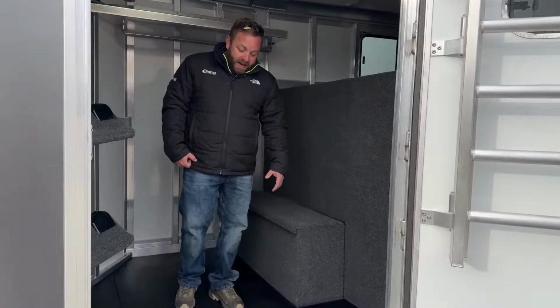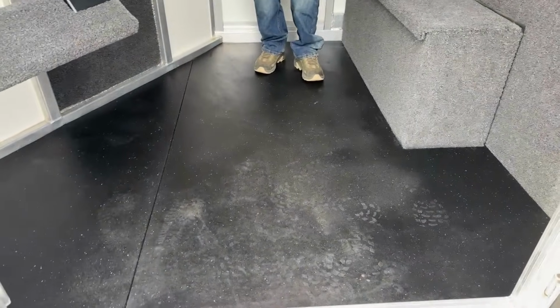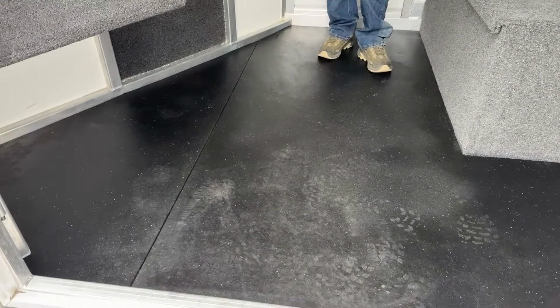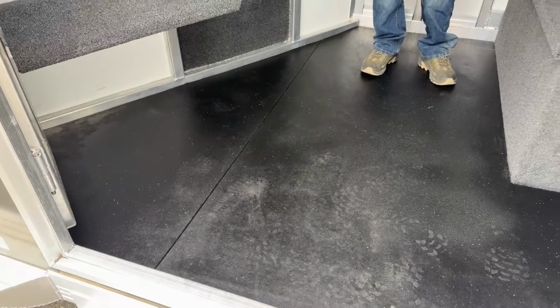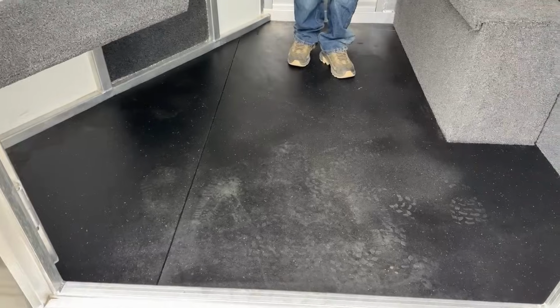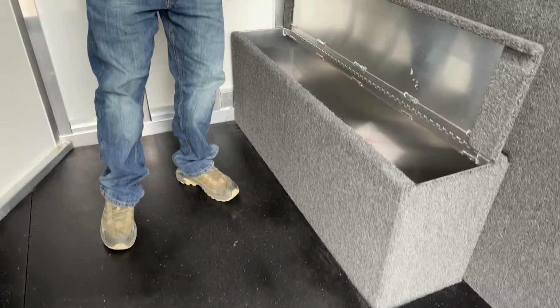Stepping into the tack room, we have a rubber matted floor in here. Really easy to sweep this out, really easy to pull these rubber mats out too if you want to clean underneath them. You're going to have standard Cimarron's aluminum floor underneath that. We'll talk some more about that when we get in the back. Here on the drop wall, you've got this boot box.